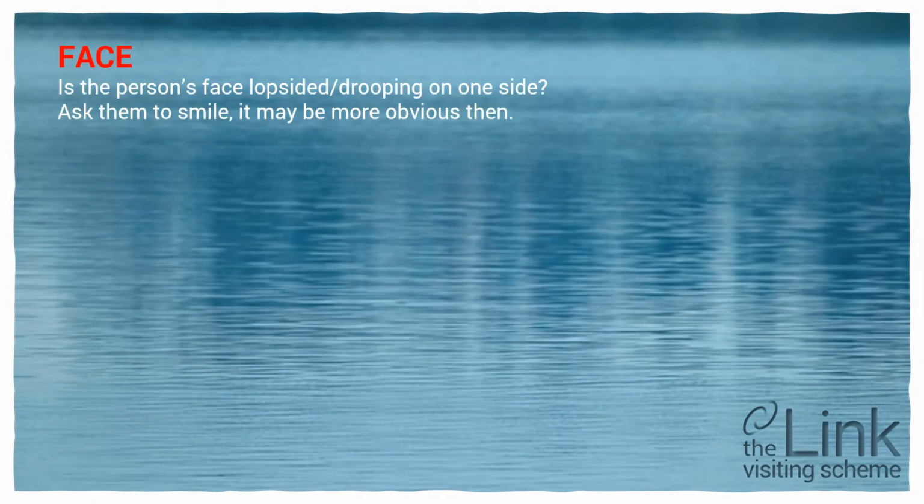F is for face. Look at the person's face. Is it symmetrical, or is it lopsided or drooping on one side? If it's not obvious, then ask the person to smile, as it might then be easier to observe facial weakness.